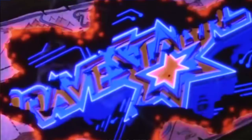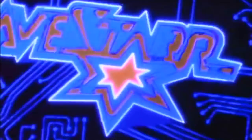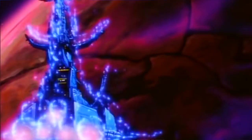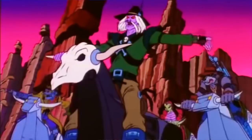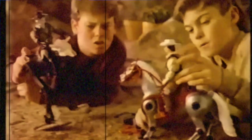Cowboys and Indians in space with Bravestarr, an American Western, and the last cartoon to be created by Filmation Studios, who had brought us Ghostbusters and He-Man before. While some characters were in the works since 1984, the 87 cartoon is mainly based and designed to sell the toys that Mattel had brought on the toy market a year earlier.